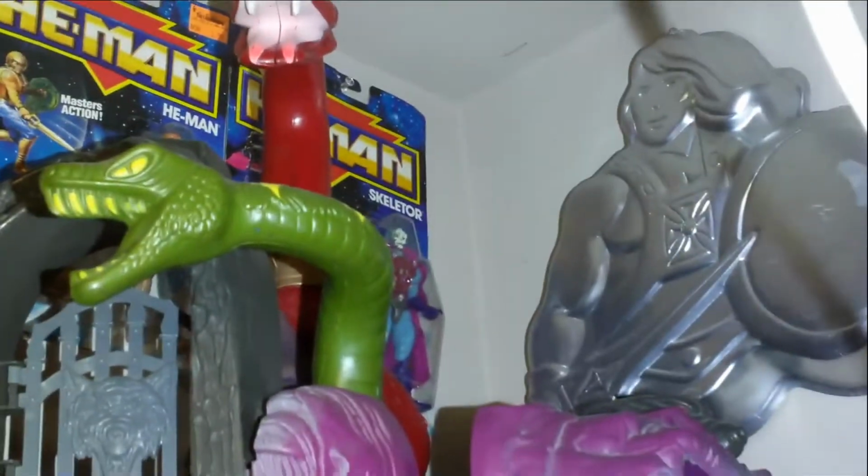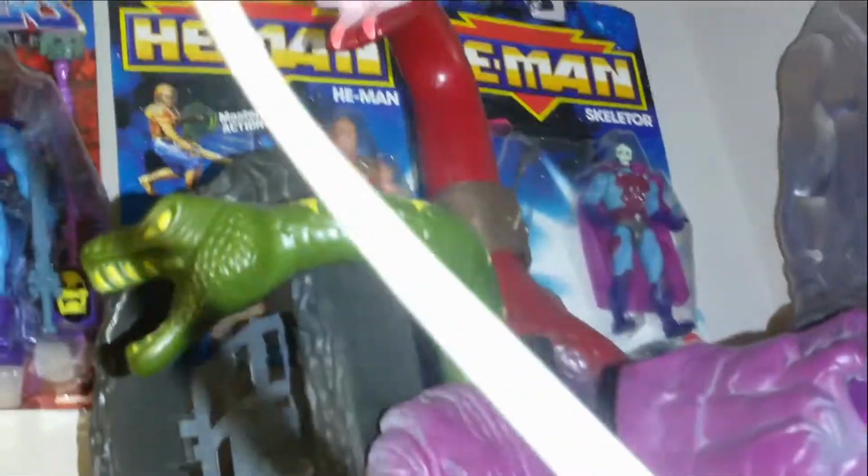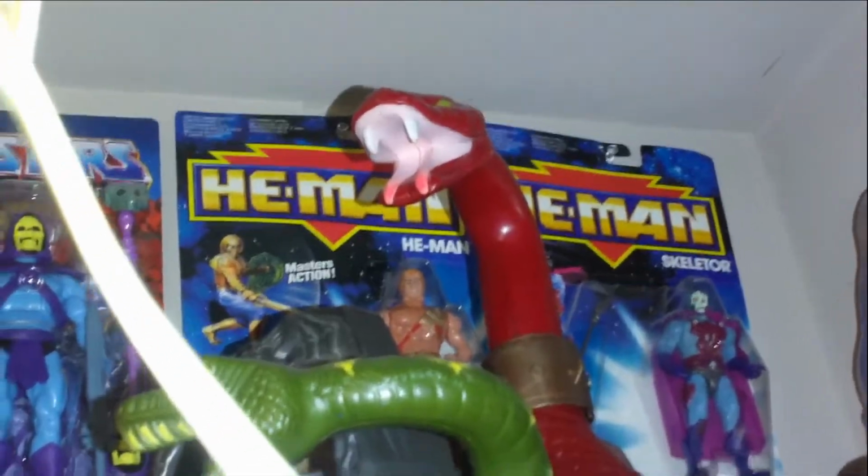This is all the other random merchandise. So I've got some role-play swords that were actually vintage from when I was a kid. That's a He-Man cake pan. That was a He-Man record over there. Those are the only 2 new Adventures of He-Man toys I own.